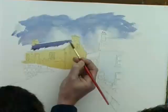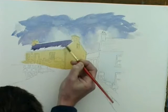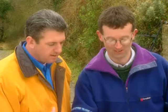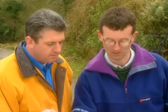That's lovely. Now, just bring this down slightly more. That's it. You have it. You've good control of that brush, Dawson. It must be the same as the pencil. Exactly. That's fine, that's far enough.